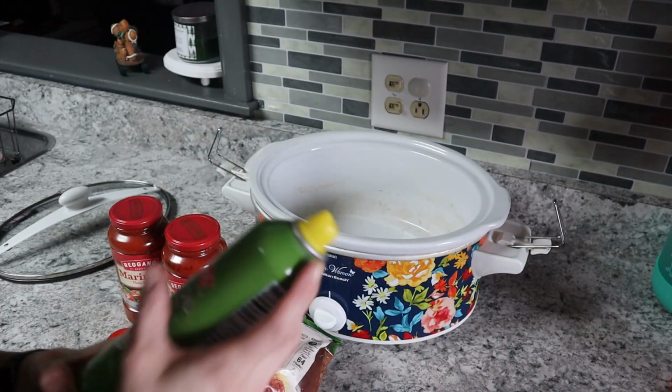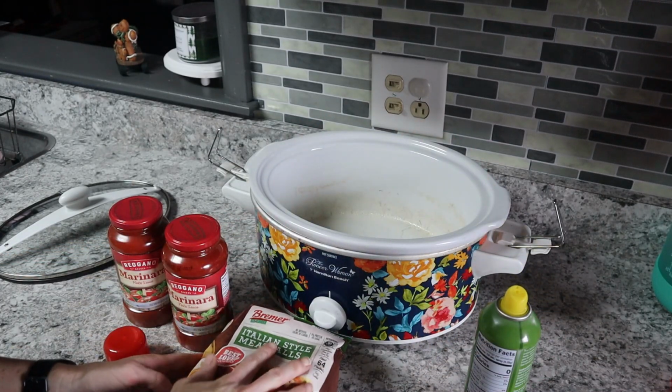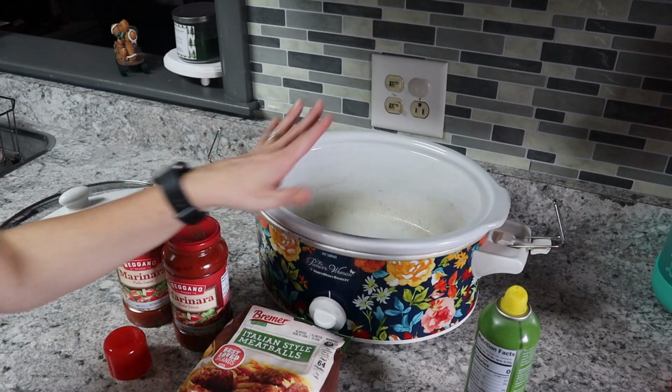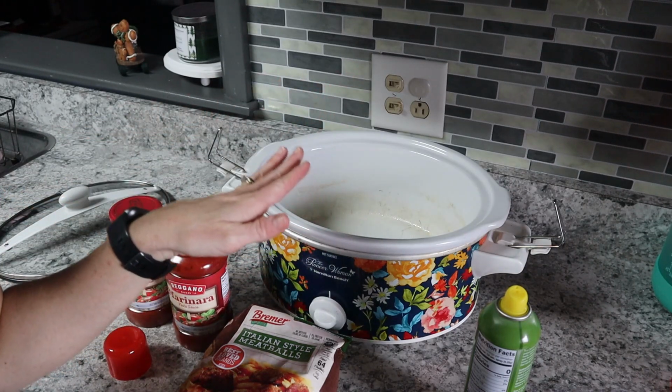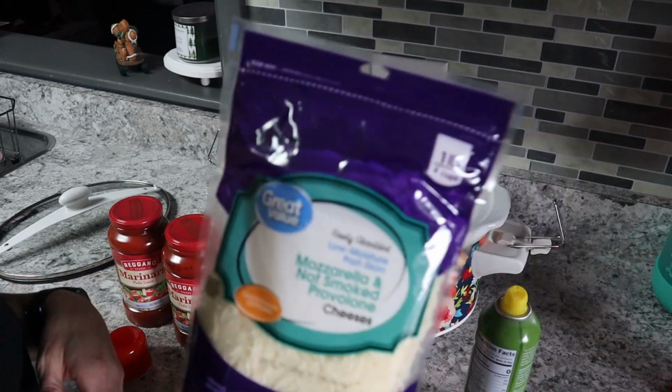All we're going to do, spray your crock pot. Then we're going to dump the meatballs in, the sauce in, and we're going to let them cook for 4 hours on high. Then when that's done, what I like to do is actually add the cheese into that.